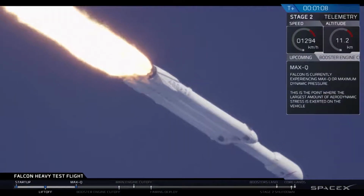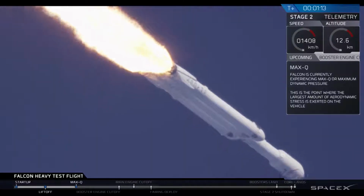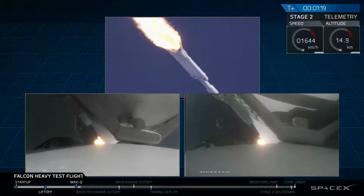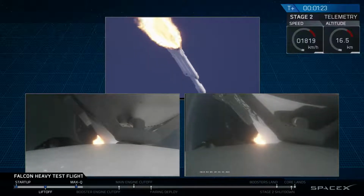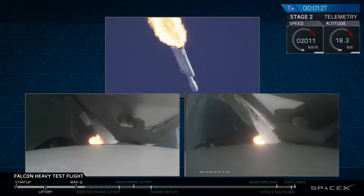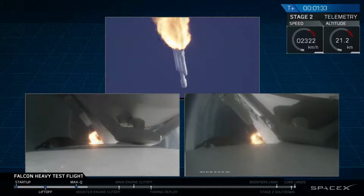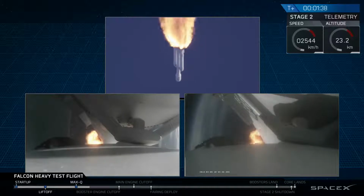Supersonic. You've heard the callout. Vehicle is supersonic. Side boosters are now throttling back up to full power. The vehicle has reached maximum dynamic pressure. We're past max Q, the period of maximum loads on the vehicle. Next up, we'll be waiting for the side boosters to begin to throttle down prior to booster engine cutoff and separation 2.5 minutes into flight.